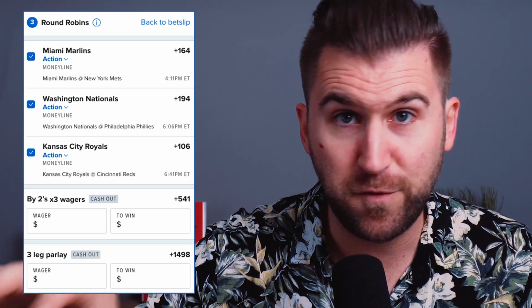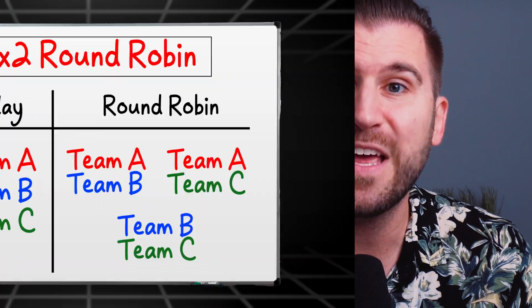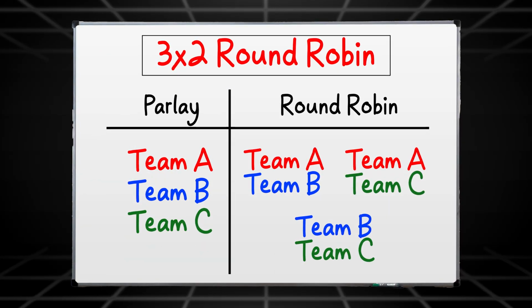Now, we're going to dive into a few different examples because the most basic round robin bet that you can put together is a 3x2, meaning 3 picks, which is going to be a series of 3 two-leg parlays.